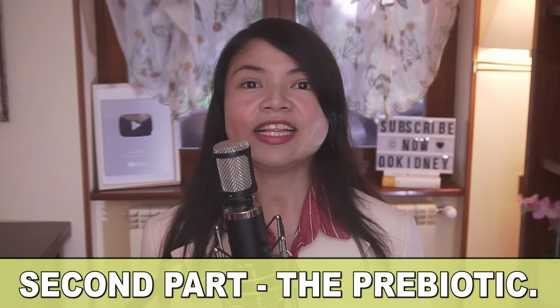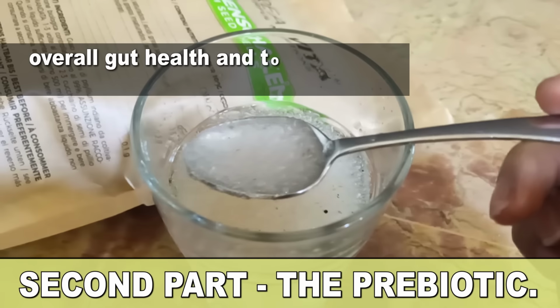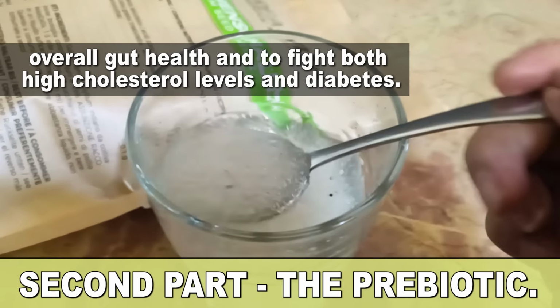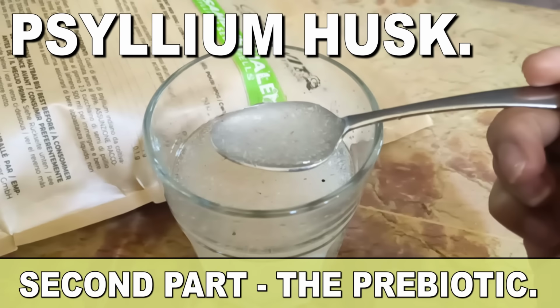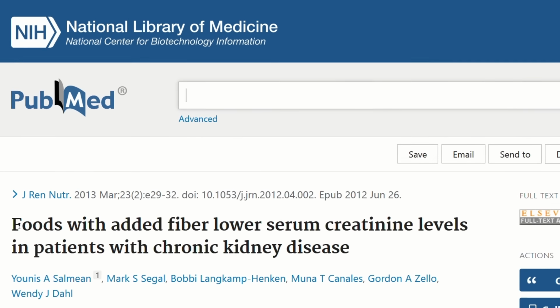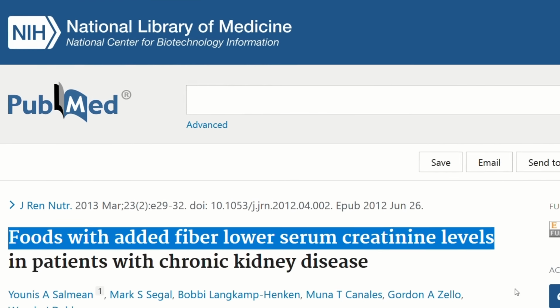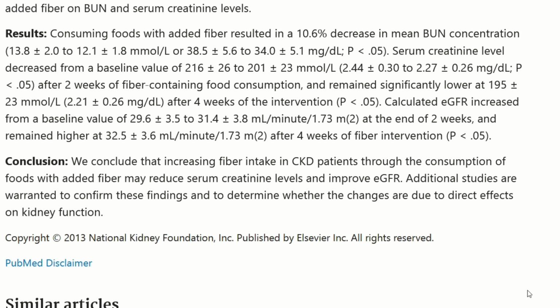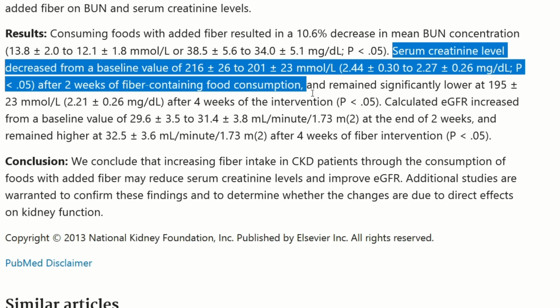While some take this incredibly useful supplement to improve their regularity, overall gut health, and to fight both high cholesterol levels and diabetes, psyllium is also linked to a significant drop in creatinine levels in kidney patients. Test subjects had on average 2.44 milligrams per dl creatinine at the start of the study, but after taking 23 grams of fiber every day for just 4 weeks, their creatinine dropped to 2.21. This is very significant, especially because it was obtained just with dietary fiber.